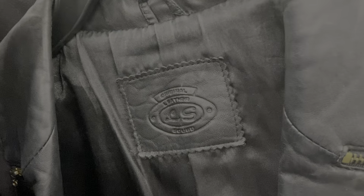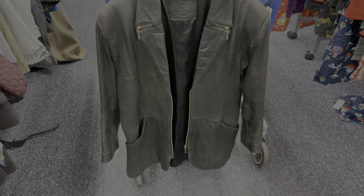If you know me, you know that I have a coat obsession. This one is only $14.99 and it does appear to be vintage. It's a really, really soft leather and I'm liking the zipper, so I think I'm gonna grab it.